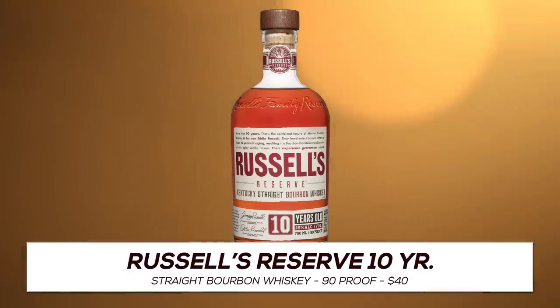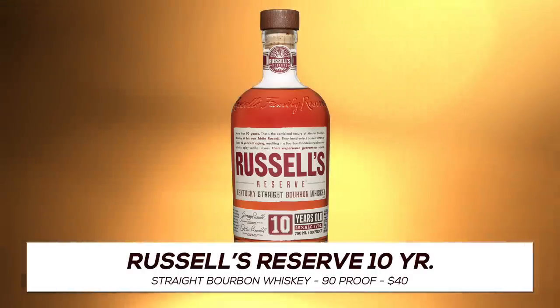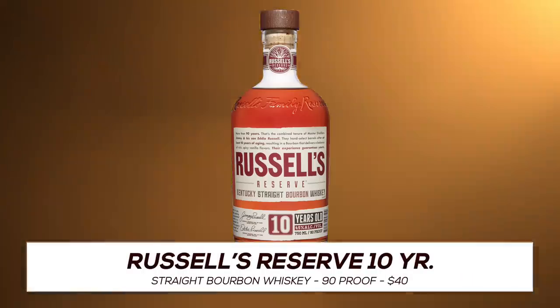And then at number 1, from the same house as Wild Turkey 101, and beating its sister product by a mere 79 votes, Russell's Reserve 10-Year-Old, 90 proof. You're getting that all day long for around $40 across the country. That is an incredible, incredible value.